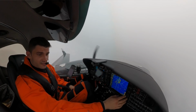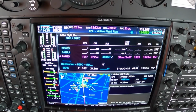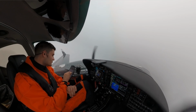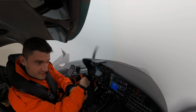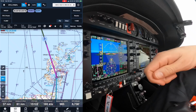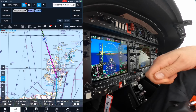So, looking at the map, Kirkwall, so this is the waypoint, which is in the middle of the harbour, marina, what do you call it? Just the open space of water between the islands. And we're estimating that in about 13 minutes time, so we're in a gentle VNAV descent. We're passing 8,500 now, going down to 3,000 feet at 400 feet per minute. It's actually quite a comfortable descent in this aircraft.